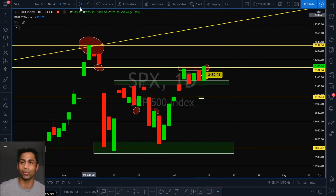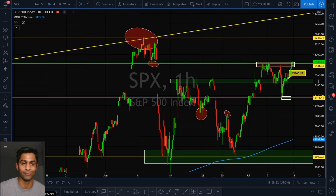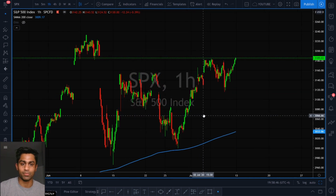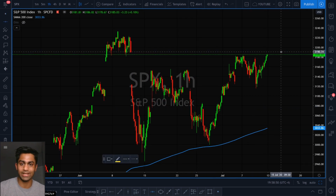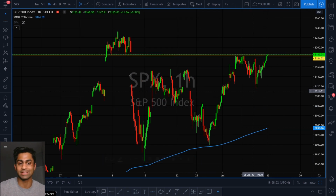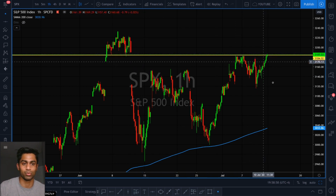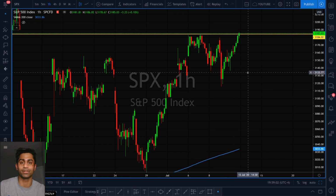Now we're going to jump over to the 1 hour chart to understand the price action on a more intraday level. So I'm going to go ahead and clear this chart up just so we get a better understanding of the price action and how the pattern performed today. So to give you guys a quick recap, this right here was previously acting as our resistance because we have gone rejected at that level multiple times, and that has also acted as previous support. So today we did break out of that level, and we in fact closed even higher than 3185.